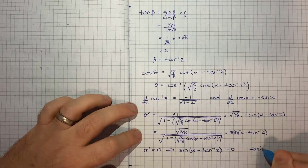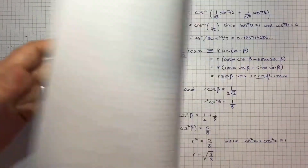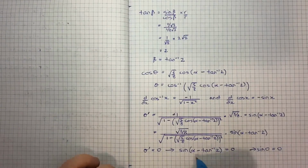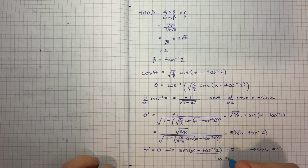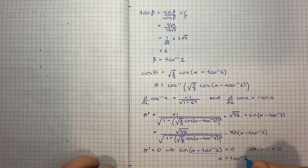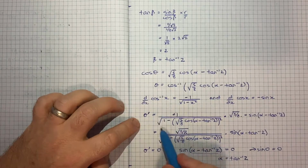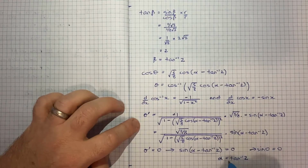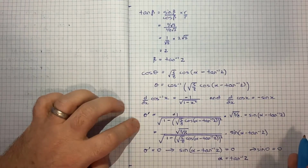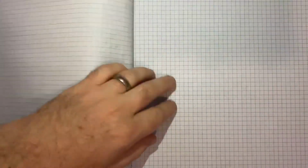Well, we know that sine of 0 equals 0. We even saw that earlier somewhere. I think we relied on that. Yeah, here. So sine 0 is equal to 0. So that means this will be 0 when what's in here is 0. Or in other words, alpha is equal to tan to the minus 1, 2. That is where our turning point occurs. So even though this derivative looked like a real monster, the thing that we needed from it popped out quite easily. Okay, so alpha equals tan to the minus 1 of 2.